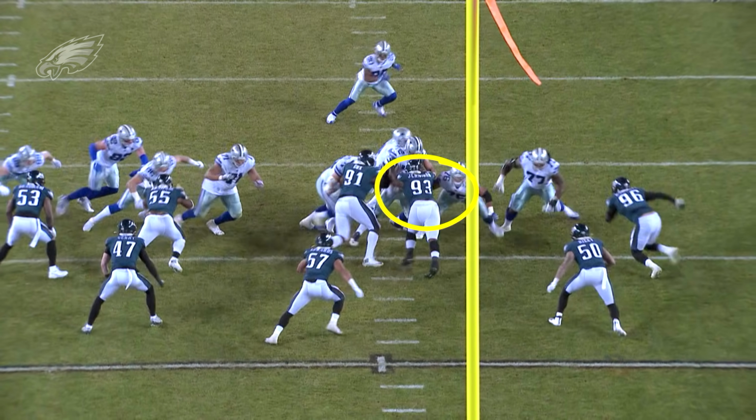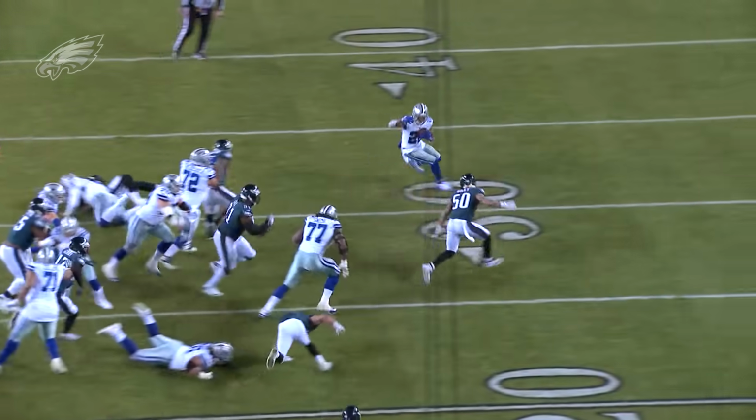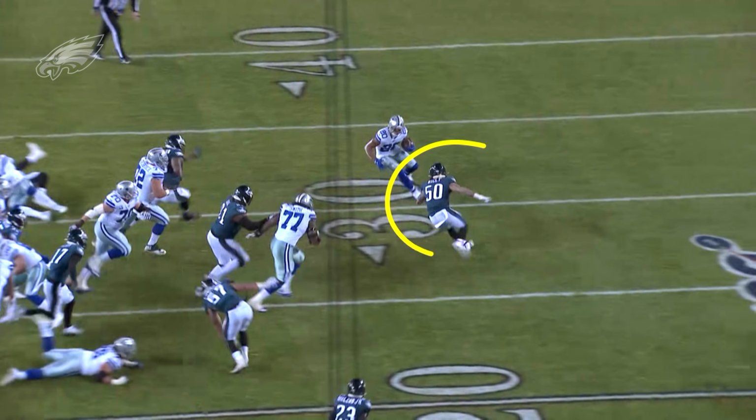So the 2 big players here to start this play off are going to be number 1, Derek Barnett, because he's going to explode into the backfield and force the issue. He forces Dak Prescott to pitch this immediately. Let's let this run, and you're going to see exactly that. Derek Barnett gets inside, forces that, and now you've got Duke Riley, who does an outstanding job of being very, very disciplined on this play.